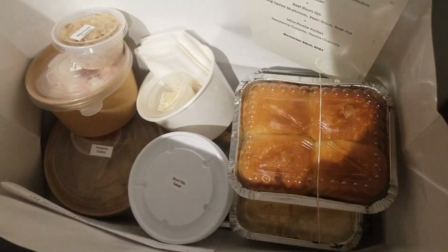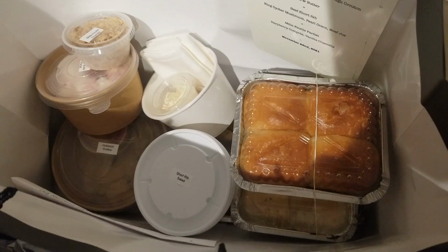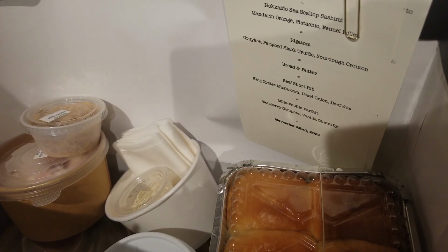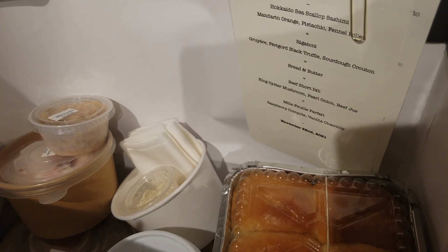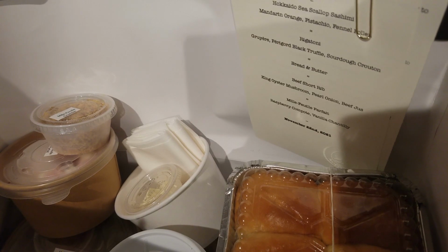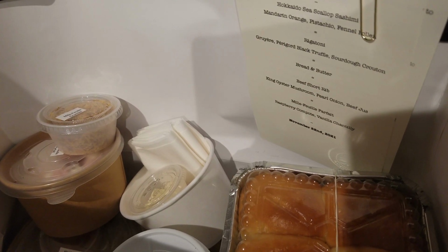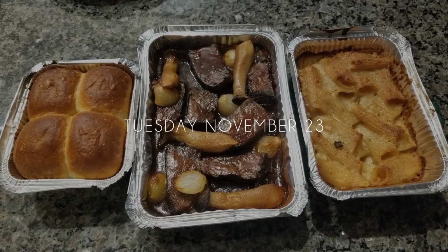We have to heat it up and all of that. But hubby is off early tomorrow, so we're going to have this feast. Here is the menu: Hokkaido sea scallop sashimi, rigatoni with black truffle, bread and butter, beef short rib, and millefeuille parfait. The food smells really, really good.